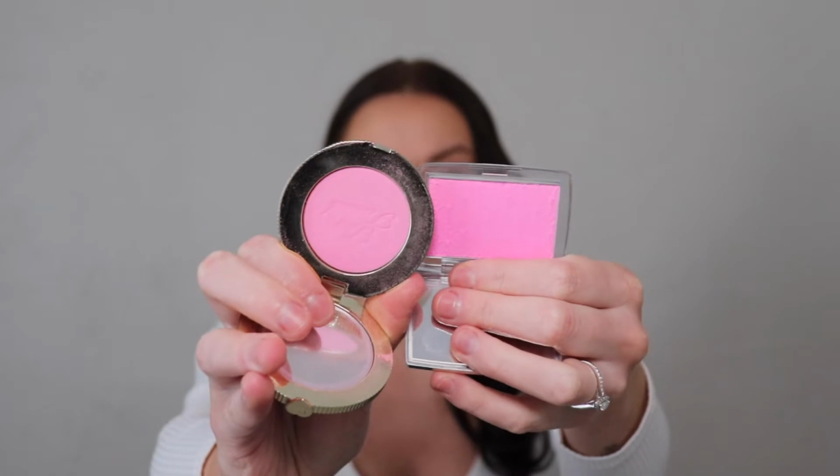So I just wanted to show you guys what they both look like on my cheeks. So I have all of my full face of makeup on besides blush and highlighter. So let's show you guys how these look up close. They look very similar, but they do have their differences. So here they are side by side.